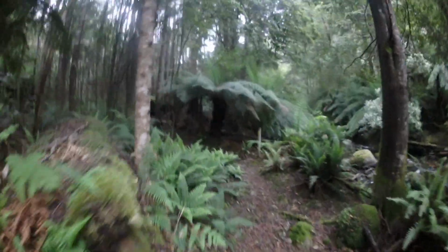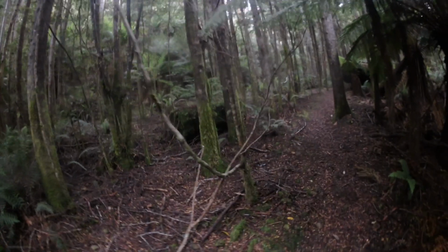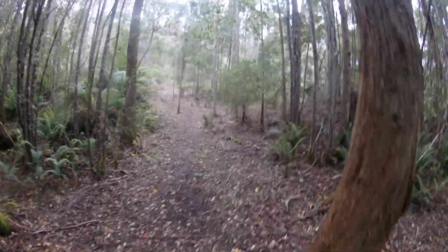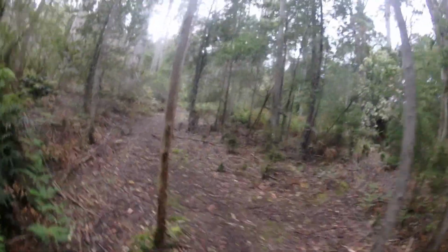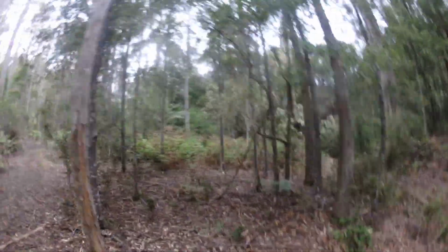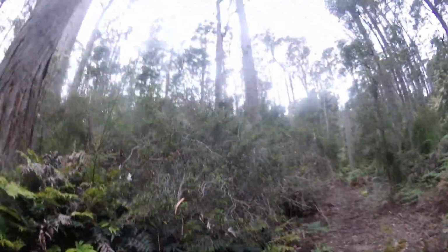Anyway, it's probably about 20 minutes from here to the car park, and hopefully there's some nice stuff to see on the way, but I'll see you when I get a bit closer to the end of the walk. I've got to say, this side of the track is substantially easier than the other side. Not that that was difficult, but there was a bit of up and down to it. This is following along what looks to be an old four-wheel drive track, actually. Entering some much drier kind of forest to what we were travelling through before.